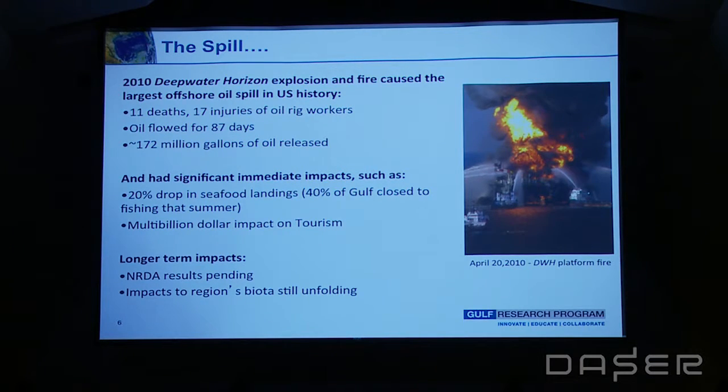The environmental impacts, some were immediately understood and seen through the graphic photographs we saw in the media, but the real issue is that a lot of these effects are going to last for decades. And we draw upon the experience we had with the Exxon Valdez, and we're still seeing effects from that, and this is 25 plus years later.